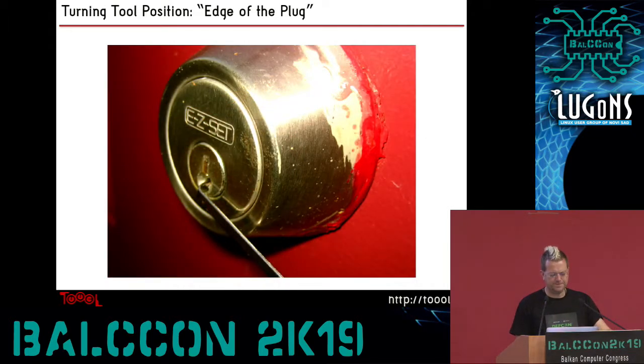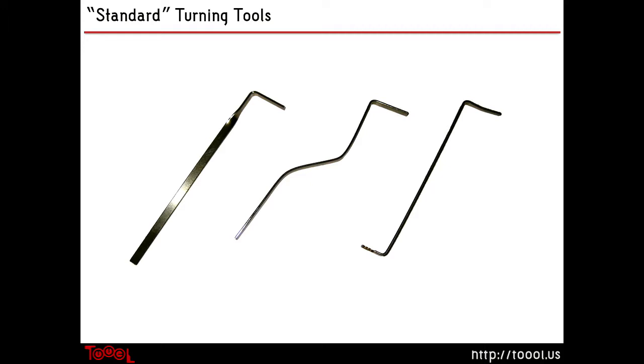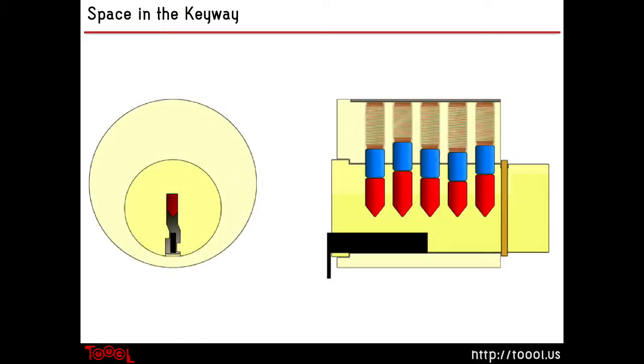You can usually use these tools that turn at the edge of the plug, so sliding in the bottom there, and your turning tools look like this. Sometimes they've got a bit at each end. Sometimes they're folded over or folded and twisted. The one on the left is folded and twisted. The one all the way to the right is just folded. A lot of this is just personal preference, what you end up liking, so this is a good reason to mess around, have some fun, and see what you like.